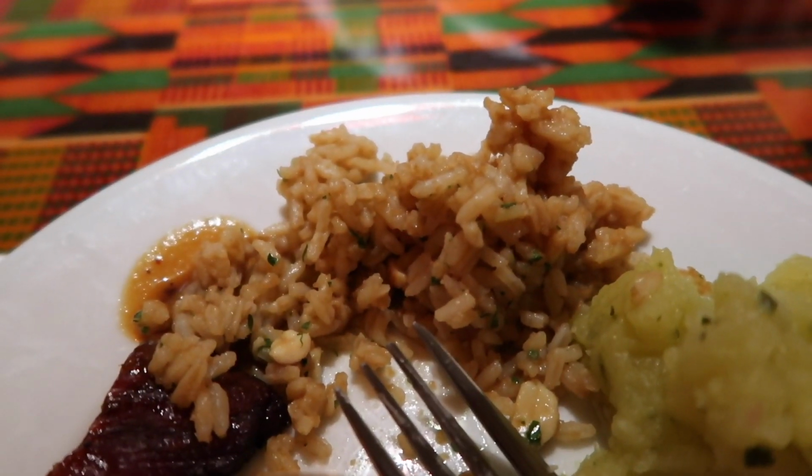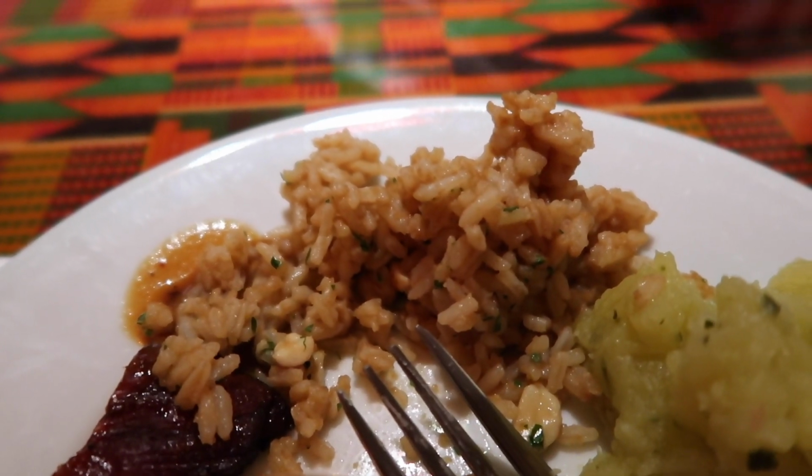I also think instead of trying each thing at a time, I'm gonna do it all at once and then just tell you guys what I thought was the best. So I've tried everything but the ribs so far. I thought the rice was really good. It had peanuts in it, everything like that. You can really taste that flavor.